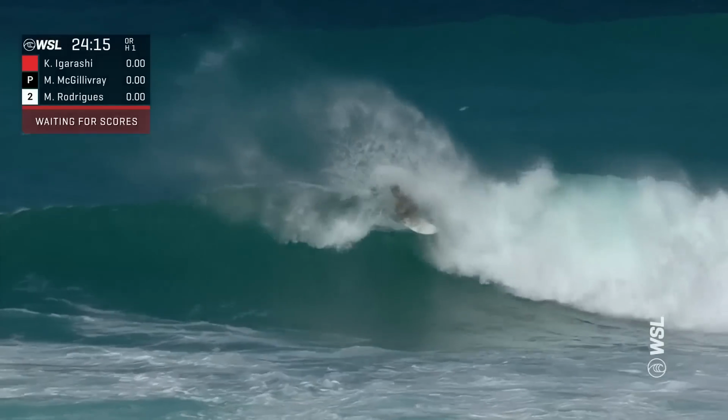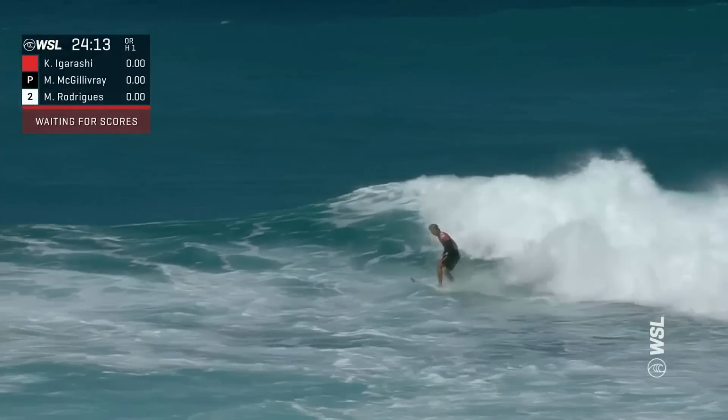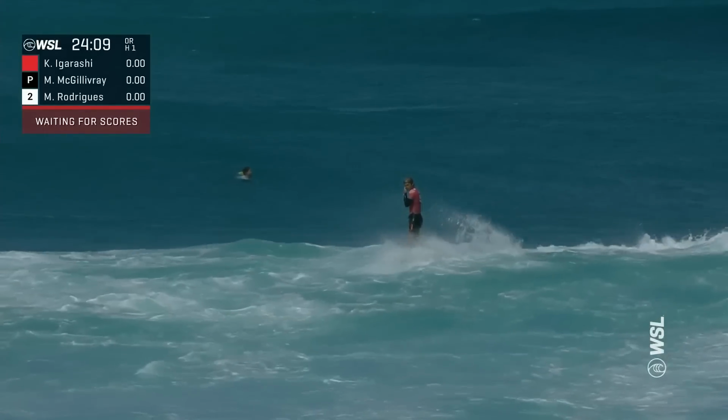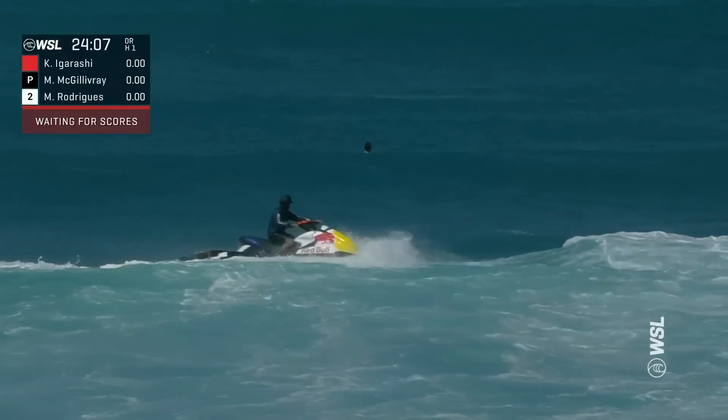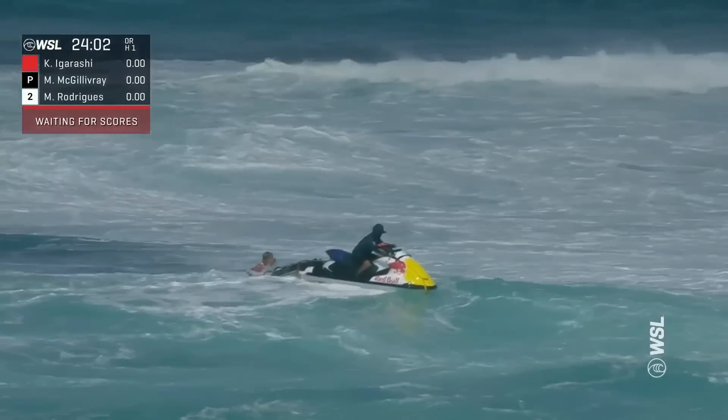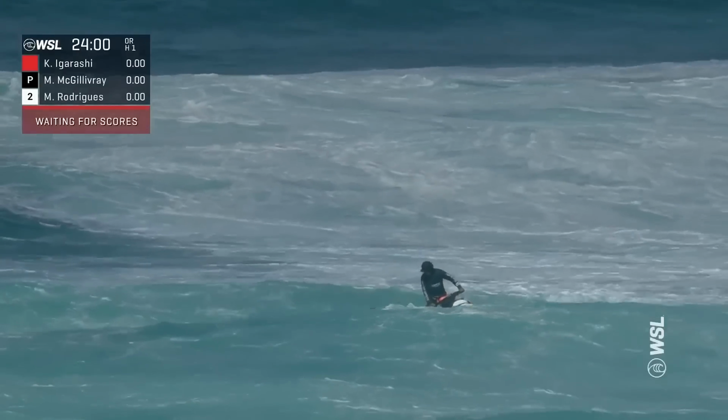Kanoa Igarashi. Couple of slams on the back foot there. That's more like it out of him. Runner-up last year, so this is an event that he would feel comfortable. He does very well in Hawaii, and I like to think that a lot of that experience comes from the fact that he came here at a very early age.